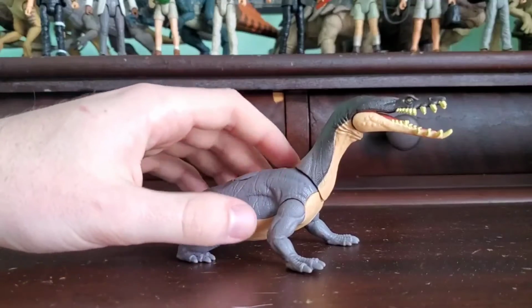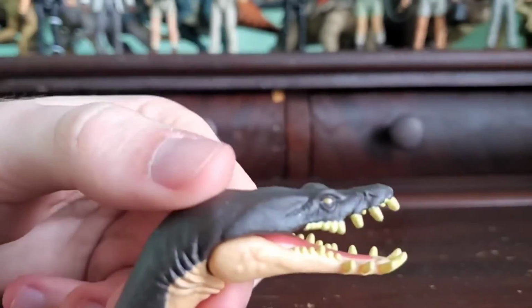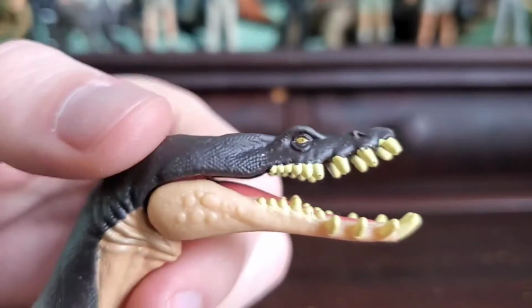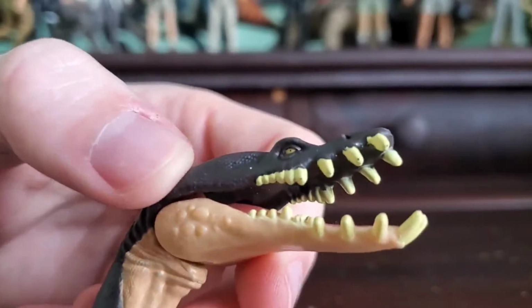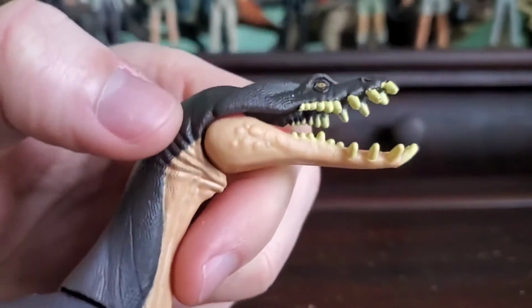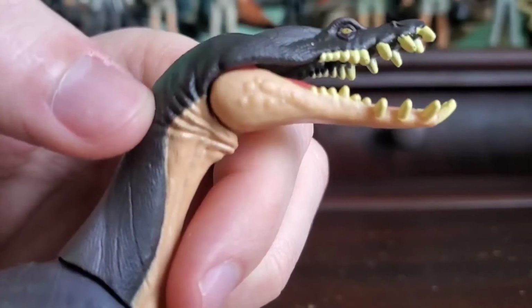So at the head, we've got this dark brownish gray color, and we got the eye that's nicely painted on this side. We got the teeth. These will be scuffed because they're painted. But, you know, they do look okay, the teeth. You got a nice painted tongue. The cream-colored jaw. It's like an off-ish cream color. You got some nice lumps there on his jaw.